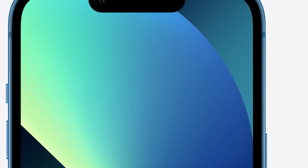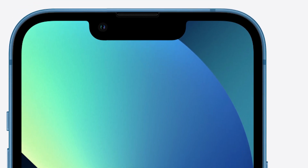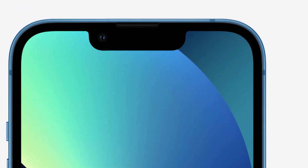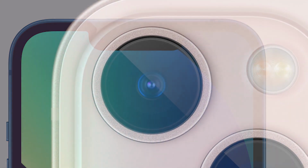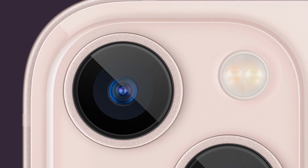Announced at WWDC 2021 on September 14th, the iPhone 13 was released on September 24th, 2021, and comes in the regular version with a 6.1-inch screen, as well as a Mini with a 5.4-inch screen, and a Pro with a 6.7-inch screen.